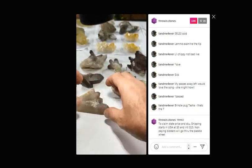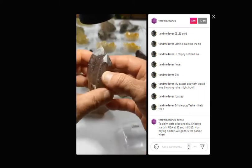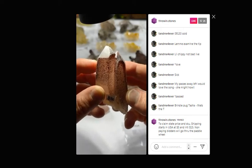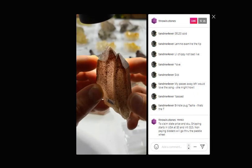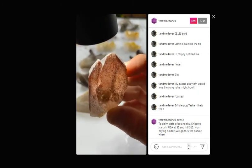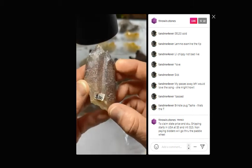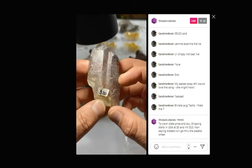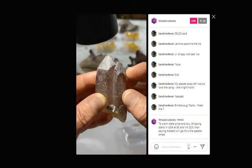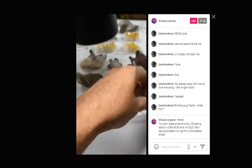All right. So there's that one. And here's another tantric twin. Oh, this one has a bag. Look at that. Here's another twin. Brindle Pug Tasha. Gotcha. So this one is 100. This is an awesome tantric twin as well. This one has lots of inclusions. And that solid line that goes all the way down to the bottom is what makes that a twin. I like to call these hugging twins, where it's sort of a side hug kind of deal. That one's 894, $100.